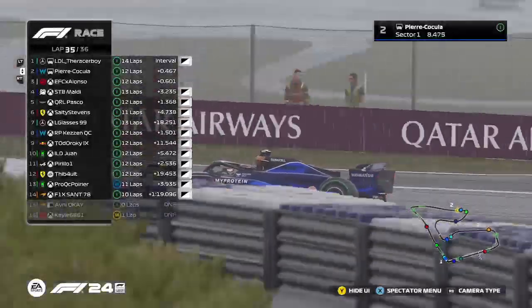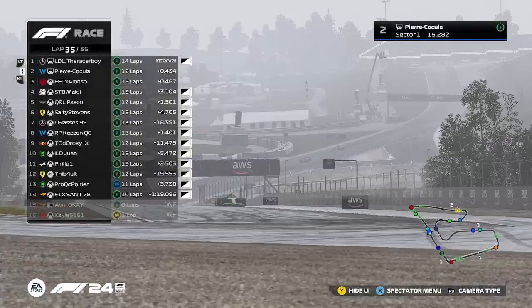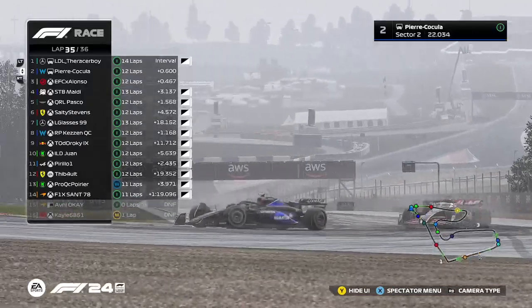I think he's only carrying 3 seconds, so there could be something in it for Pasco, a little bit further back. I don't think he would drop any further back than 6th, looking at it, because he's got a massive gap of about 18 and a half seconds.